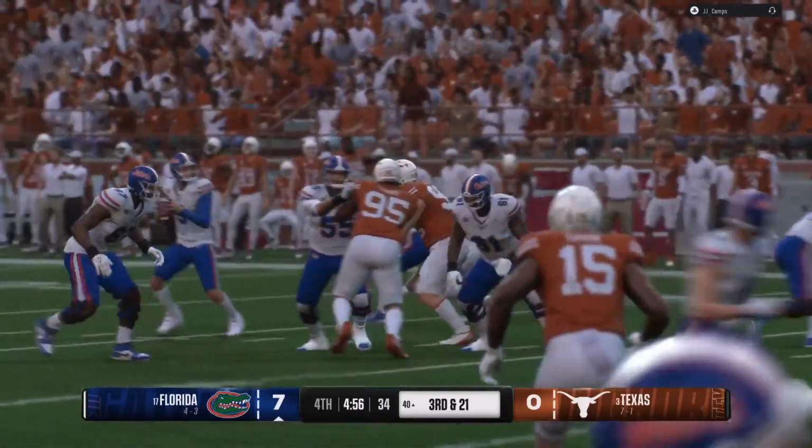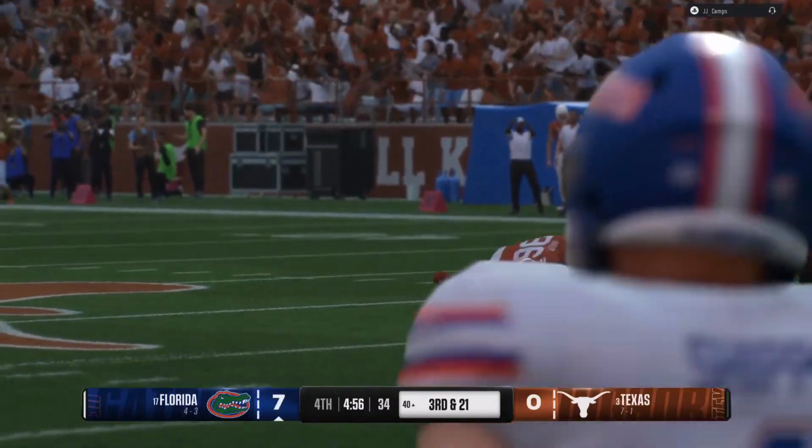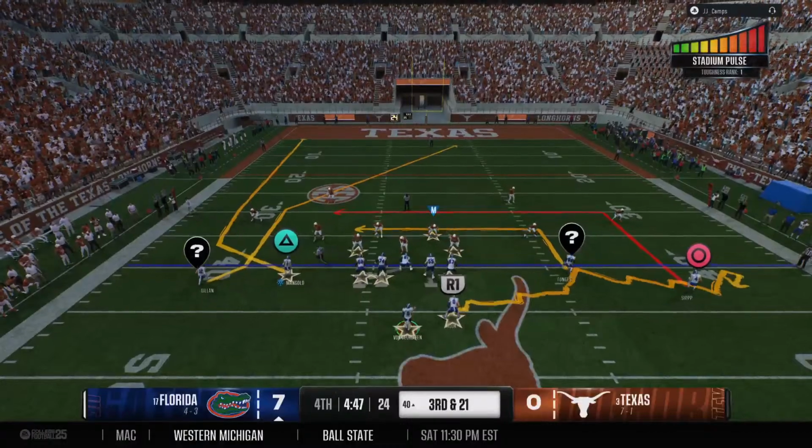He did a complete whip. What the fuck? This man did a complete whip. And the sack sets up an important third down.